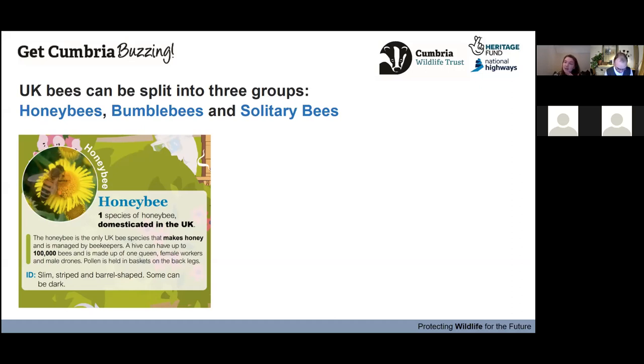And honeybees are generally pretty well cared for. They're not declining, unlike our wild bumblebees and solitary bees. And honeybees are the only bees in the UK that actually produce honey, and they have incredibly large hives, like large colonies, up to 100,000 bees in a hive. And the reason that honeybees produce honey, unlike our other wild bees, is because they use that, or naturally would have used it, as a store of food during the winter months.